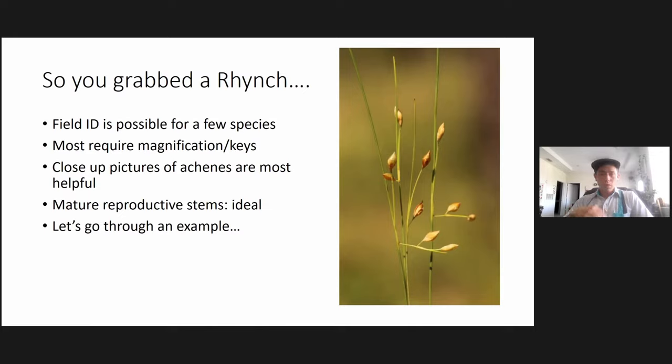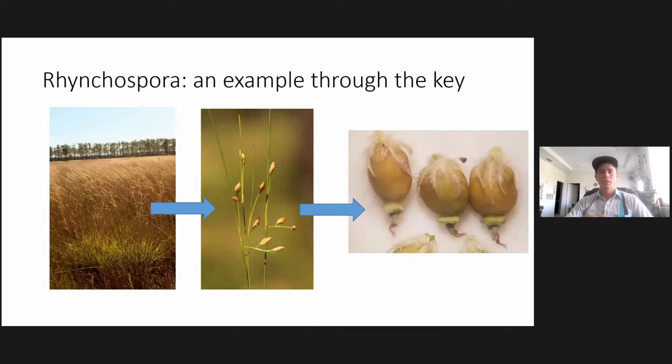So what's really helpful if you're starting out and you like taking pictures, but you don't necessarily want to key things out, is at least taking close-up pictures of the inflorescence, noting the habitat, and then eventually trying to take some pictures of the achenes. So really mature reproductive stems, ones that aren't in flower, are ideal. You want that achene fully formed.